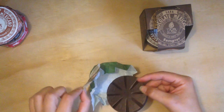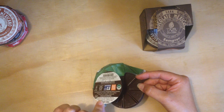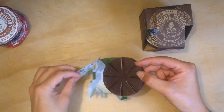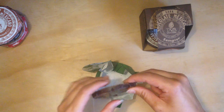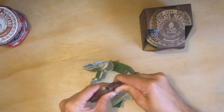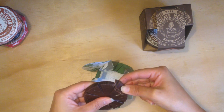Oh, I forgot to look at the ingredients. What does it say? Cacao, sugar, and chili powder. Yeah, that's it. Just three ingredients, so let's be brave.